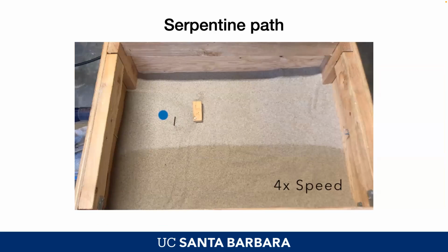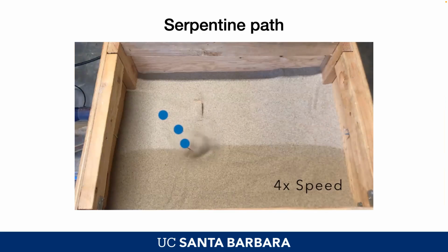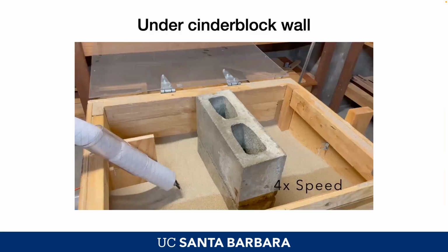Using steering, we can add a serpentine path. So I was originally going towards that block. We go right. Now we're going to start turning left, make a little S shape. The robot was coming inside right up there. Then we can also steer in the other directions. This is going down under a cinder block wall, and then coming up on the other side.